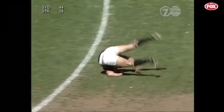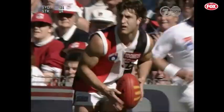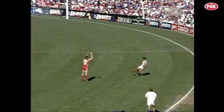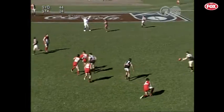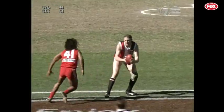Beveridge takes the mark and cops a shove from Nix. Luke Beveridge between halfback and centre wing will kick towards the wing area now. Ruse looking to hold front spot over Winmar, but Nicky Winmar gets there. Gives it away to Robert Harvey. They've got time to score if he's going to be finding his mark. He does on this occasion. It's Peter Everett.